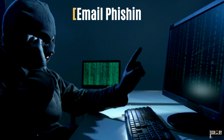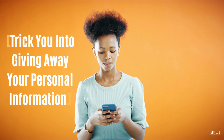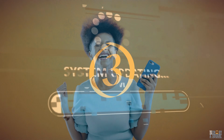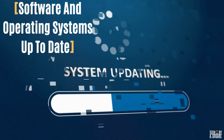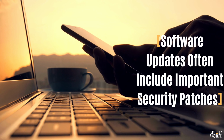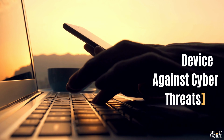Hackers often use email phishing and social engineering tactics to trick you into giving away your personal information or installing malware on your device. Tip number 3 is to keep your software and operating systems up to date. Regular software updates often include important security patches that can help protect your device against cyber threats.